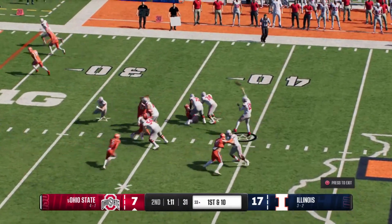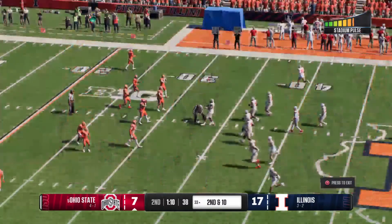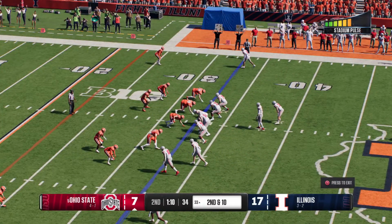He's looking to throw it. On the run, fires downfield. And you'd like to think this sophomore wouldn't make a habit of trying to force passes into double coverage like that.